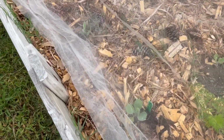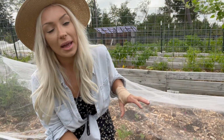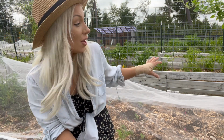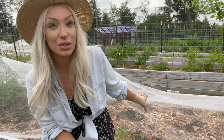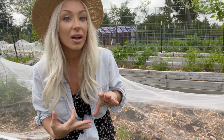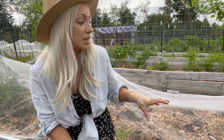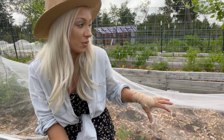All through here though, we have different cabbages. So I have this covered because we get really bad pest pressure out here, and I have all of my cabbages in this bed, or at least a good chunk of them. I've got some golden acre cabbages, some red acre cabbages, a couple of those giant cabbages from Baker Creek, and I really didn't want these to get eaten to smithereens.